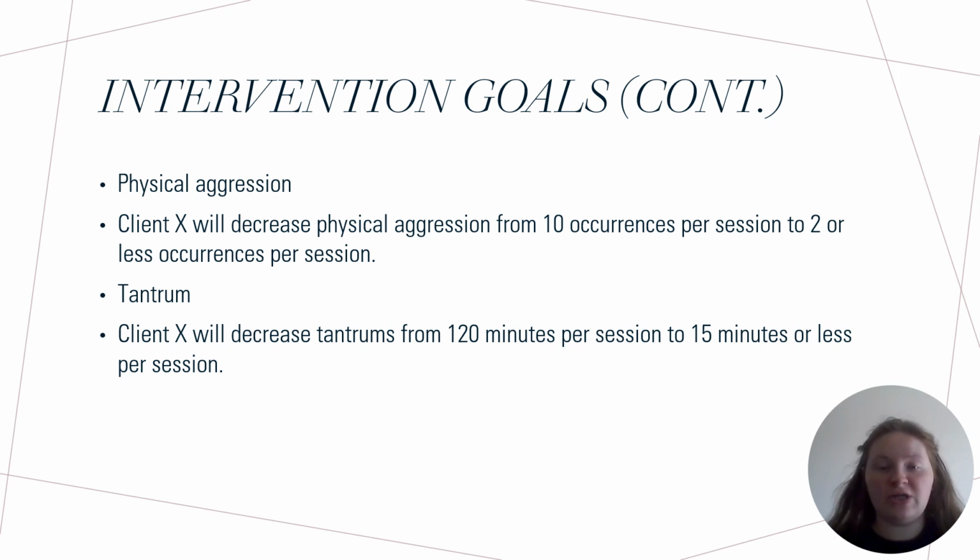Another intervention goal that we have created was for their challenging or maladaptive behaviors, whichever you prefer. The client engages in physical aggression and tantrums. So for physical aggression, client X will decrease physical aggression from 10 occurrences per session to 2 or less occurrences per session. And for tantrum, client X will decrease tantrums from 120 minutes per session to 15 minutes or less per session. Keep in mind that the client is only 3 years old, so we base these goals off of what a typically developing child would engage in at that age.